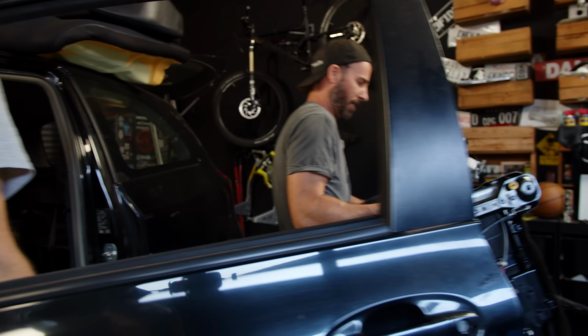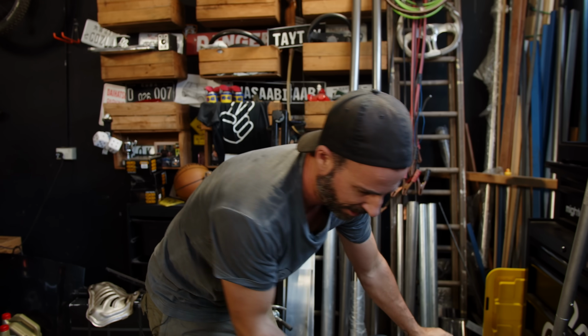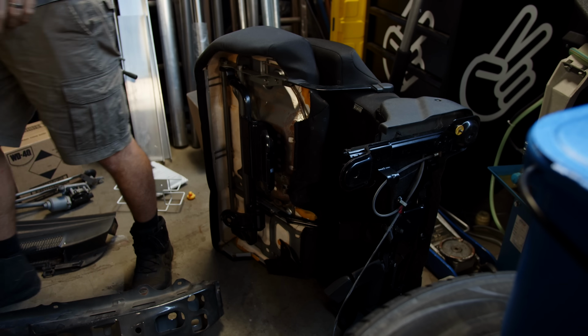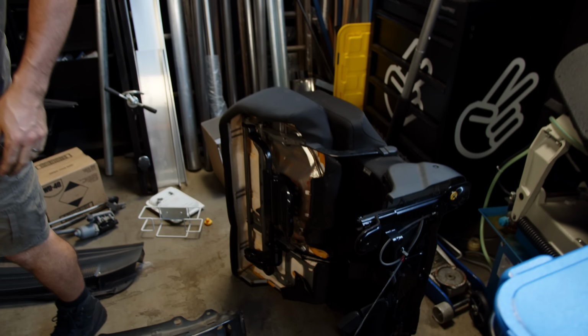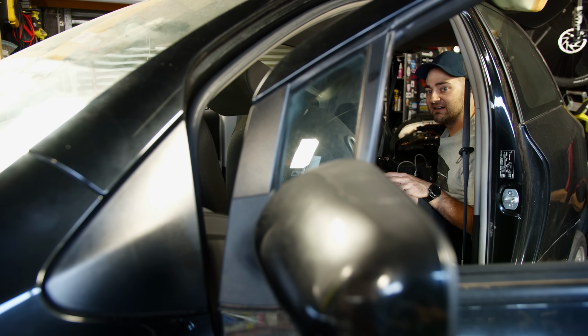How much do you reckon that weighs? Like 35 kilos, 40 kilos? 40 kilos, I reckon. Man, we're going to save some bulk truck time with that out. That's a lot of seat. Are we leaving it out? Yeah, it doesn't need to go back in there. Back seats are a waste of time. The only problem with removing the rear seats is you can't take your mates anywhere with you. We don't have any mates anyway.